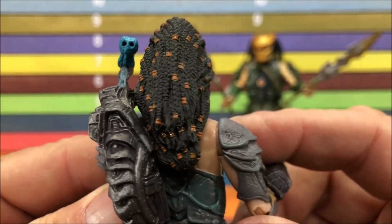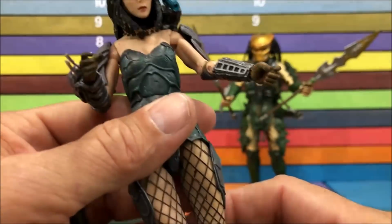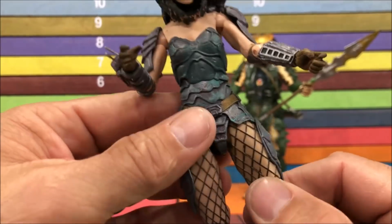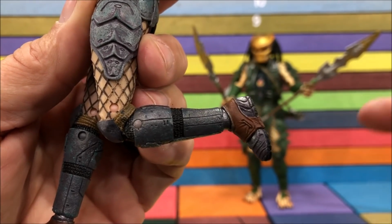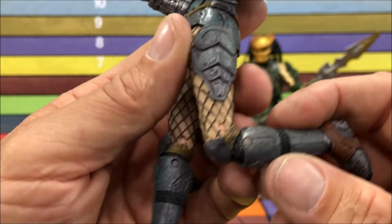The hair on that, she's got braided hair to look like the Predator hair. Also a really cool touch. And then you come down here, she's got cool thighs. They can get a little gappy, but a woman with gappy thighs, is that really a bad thing? Let's be real here. And then double jointed knee pins, but they hide the pins so well that they almost don't bother me. I mean, they do bother me, but it's totally acceptable.